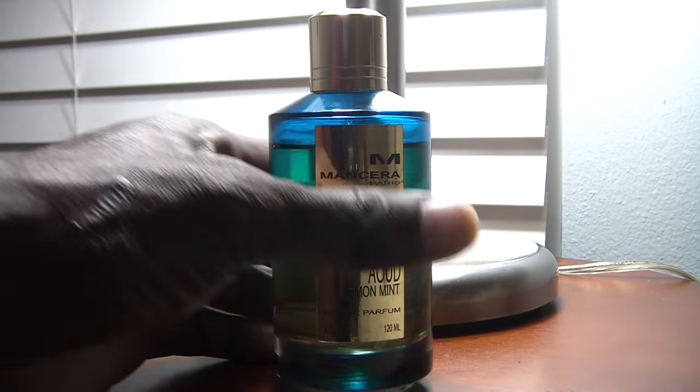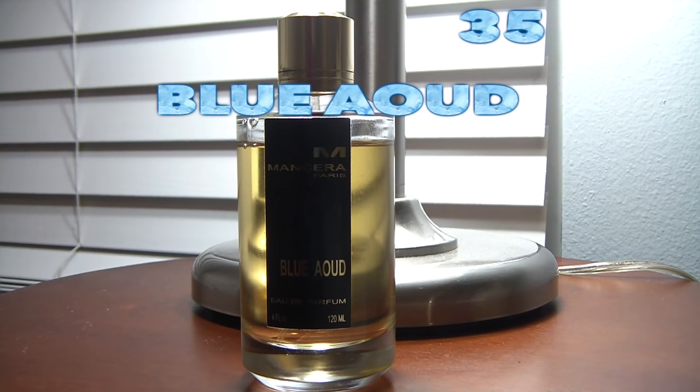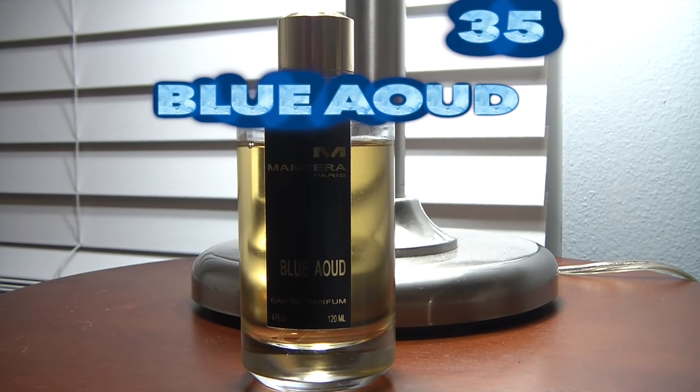Next up, 35. Number 35 is this monstrosity, Blue Oud. I don't know about two people that even have this fragrance. I know there's more, but you never hear it talked about. Very, very challenging fragrance right here. I don't know where they get the oud. There's no oud in it.